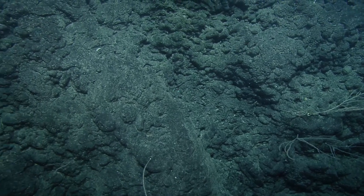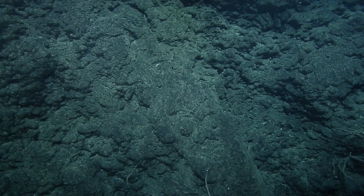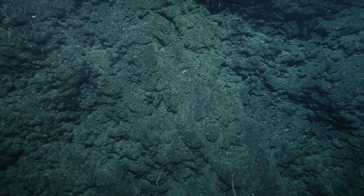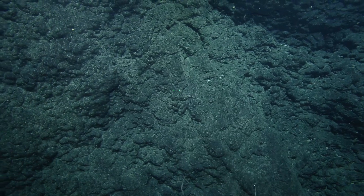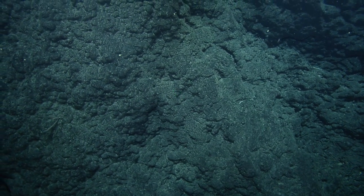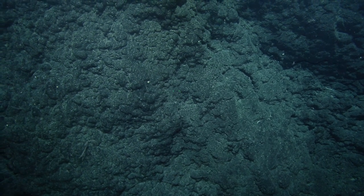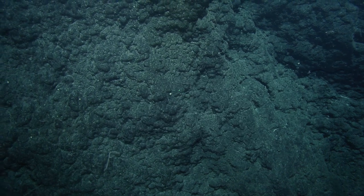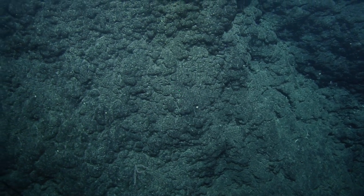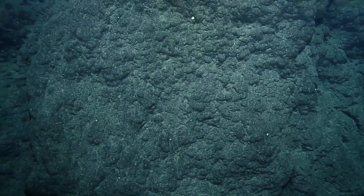Yeah, that's lovely. I think we passed over a small Hemicorallium from a distance, at least that's what I'm going to go by, and various bamboo corals, some webs and some fans. Particularly this one rock, which suddenly had a lot of diversity on it. Relatively speaking.